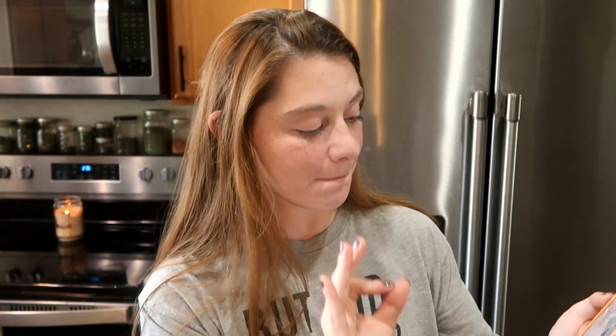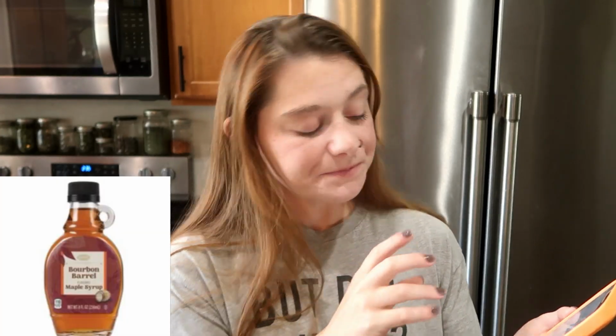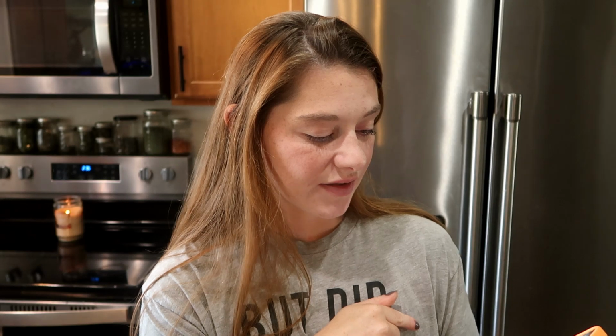Of course, all their fall decor. I'm seeing a bourbon barrel flavored maple syrup. $5.99 for 8 ounces. I think this would be fun. Maybe if you wanted to do like a bourbon style pork chop or something like that, maybe with some of those fried apples, that would be fun. That's where my brain goes.